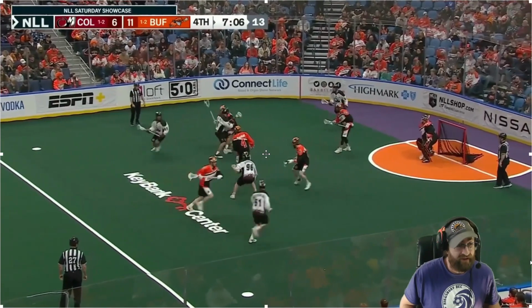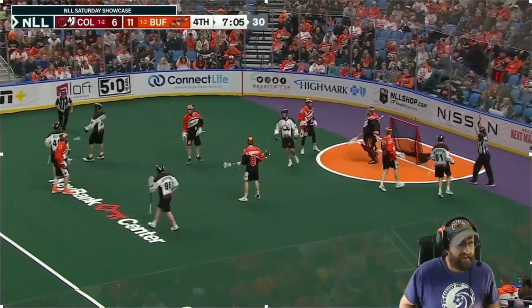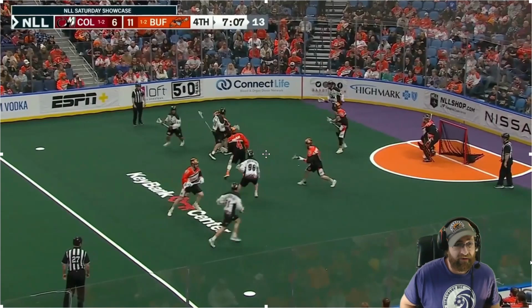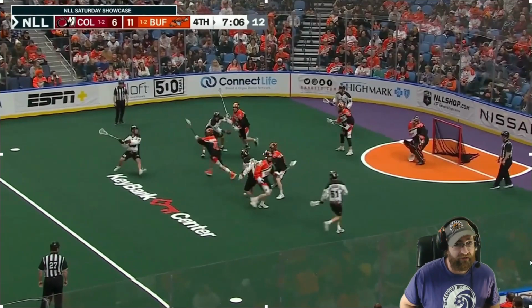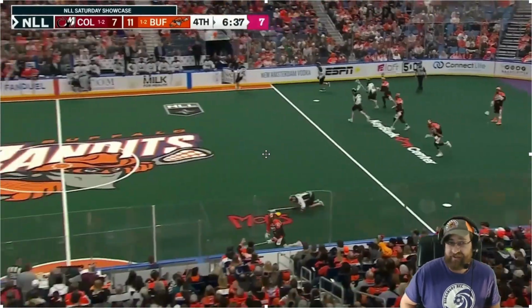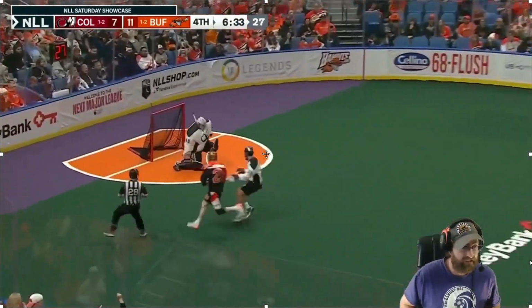Buffalo played some great defense. But, I mean, Colorado's got a lot of talent. You see Kelly just kind of steps in. In this play, everybody's like, oh, it's a far out shot. Why can't the goalie just make it? But you see Kelly steps to the middle. It makes Mintz square up on that because he could beat him far side. And he's just a little bit off the pipe, and that's all he needed was just a little bit.